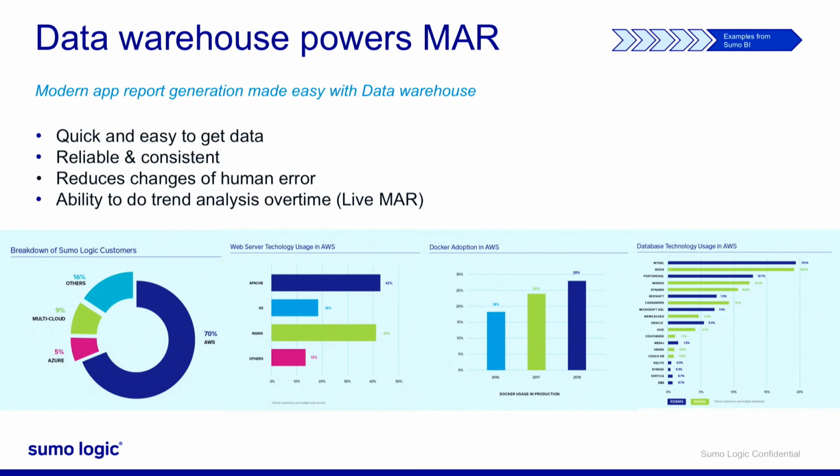So what we did this year was different. We have been publishing this report for the last 2 years. In those 2 years, we had to manually get the data out of Sumo, munge it, do some ETL processing, and then publish the report. This year, we pushed everything into the data warehouse, and there were a lot of benefits to that. The first one being, earlier it used to take us 3 to 4 weeks to get all the data for the report out. That was a time-consuming task. Now it's a matter of clicking a button, and basically you can have the State of Modern App report anytime you want.